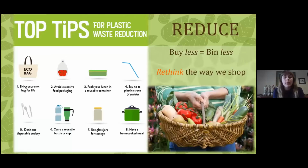The best way we can help our environment is to stop buying so much stuff. If we buy less stuff, then we will value what we already have and therefore throw less stuff away. Now, I'm not saying that we should never buy anything plastic ever again because that would be impossible. What I'm saying is that we should rethink the way we shop and put careful thought into what we buy. Next time you're out grocery shopping, try look for fruit and vegetables which aren't packaged in plastic and buy those instead.